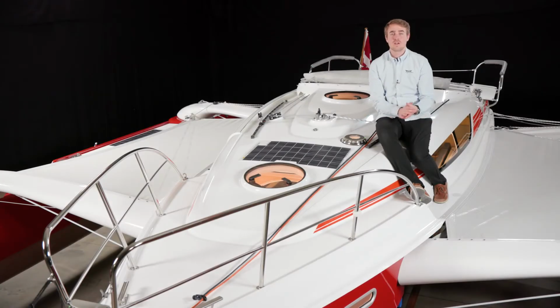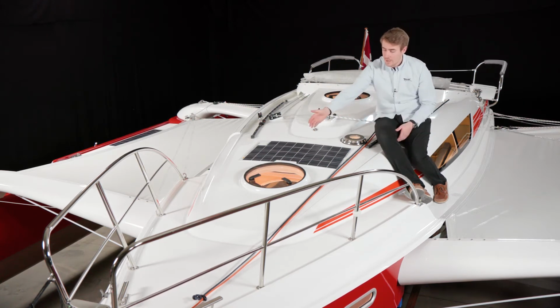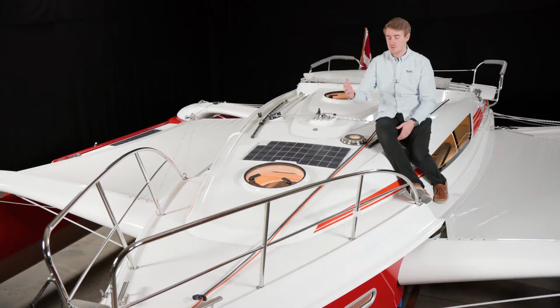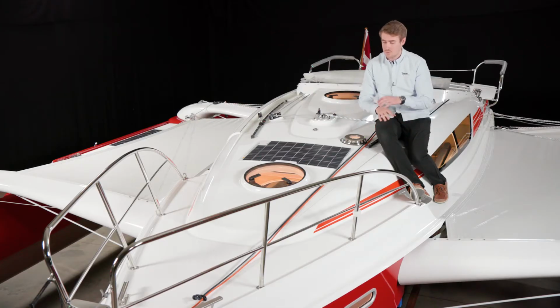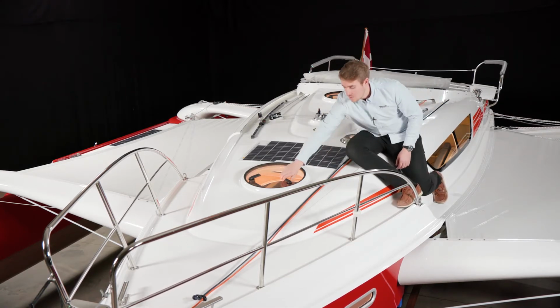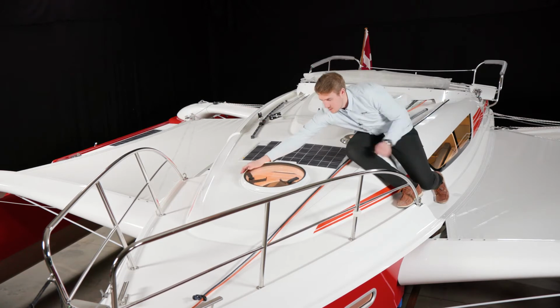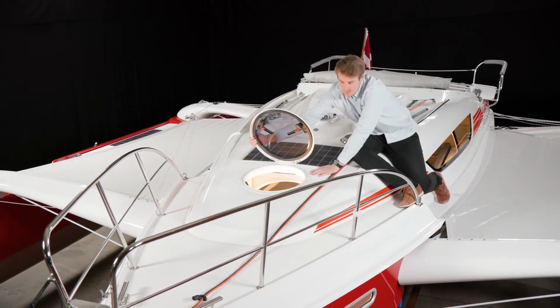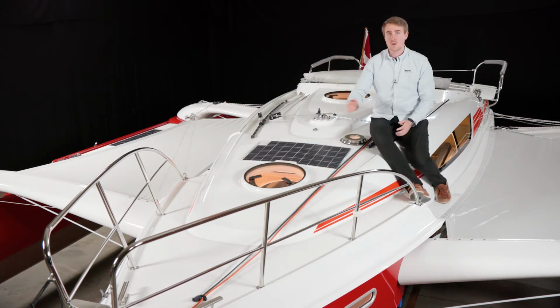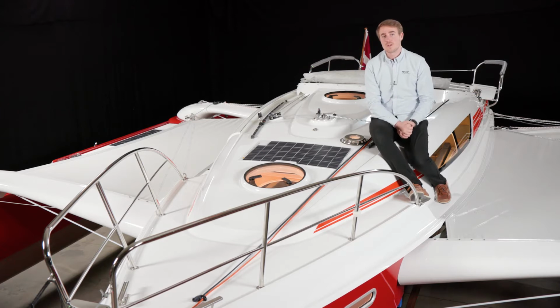Here I am on the deck of the Dragonfly 28. I just want to show you some different features here on the deck. Here you see the forward hatch for the front cabin. It gives you a lot of light into the front cabin and gives you a more spacious feeling. As you can see, you can also open the hatch here so you can get some fresh air into the front cabin. This forward hatch is a part of the standard boat, so it comes with the Dragonfly 28.